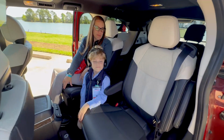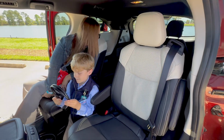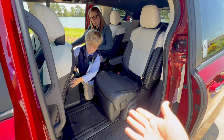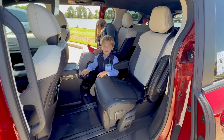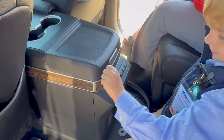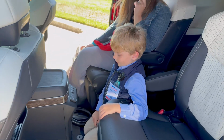So again, just like the reclining seat we just saw in the Kia, if you've got the third row seat folded down, these go practically all the way back, which comes in handy with the ottoman, the leg rest. Very convenient and comfortable there. There's something secret back here. What do you got? HDMI port. So you can bring your own device and plug it up here.